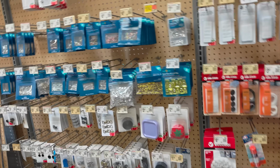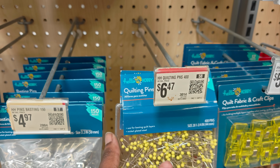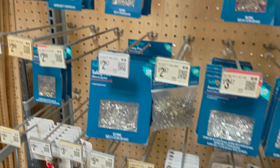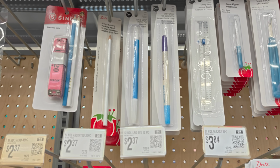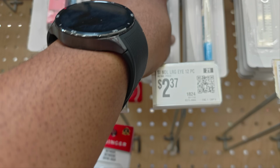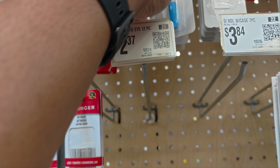Over here, looking at the pens or whatnot, look at these. This whole box of 400 pens is $6.47 cheaper than Joann's, by the way. Let's look right here at the marking tools. You have this white one right here, $1.97. You have the Mark Be Gone, $3.97 at Joann's. It's like $9 for this.